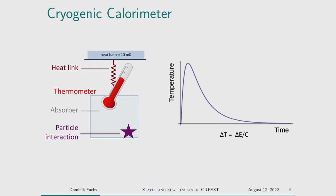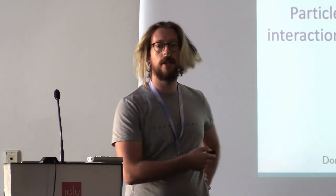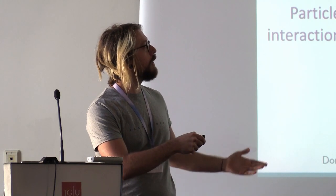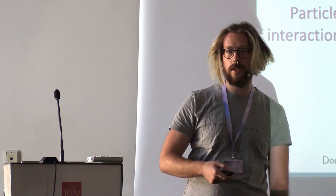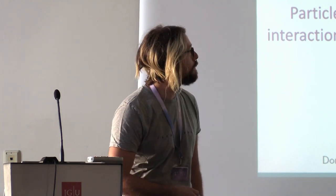The working principle of these detectors is a cryogenic calorimeter. The basic idea is rather simple. So we couple these sensors to a heat bath, or in this case, one should rather say a cold bath. And now if there's a particle interaction in the crystal, the sensor heats up, and due to the coupling, it cools back down, and we get a pulse. And so in general, the amplitude of these pulses is directly proportional to the energy deposited in the crystal.